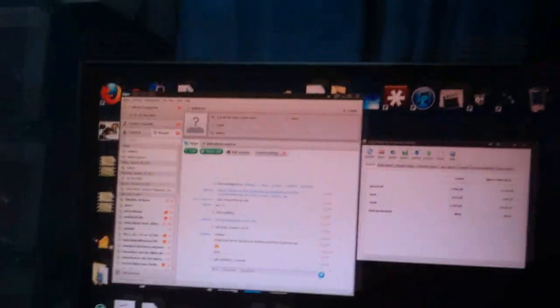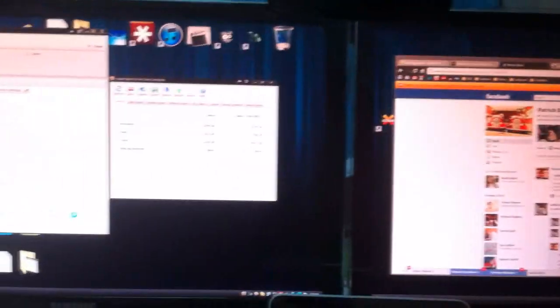These are being run directly from my video card, so that does the dual monitor. They're both hooked up via DVI. I believe 1600 by 1200 is the resolution I'm currently on right now, and I'm on Facebook over there, and Skype over here, and with that, my iPad is right here.